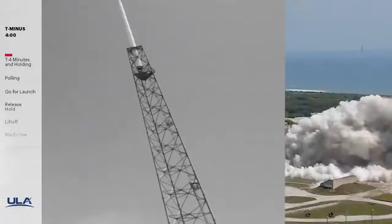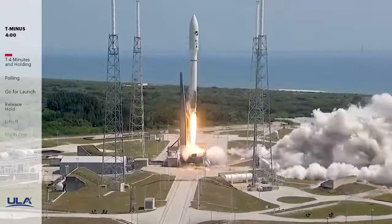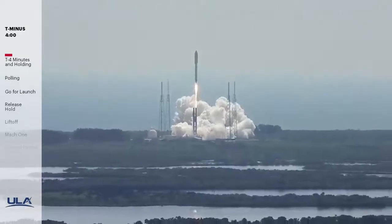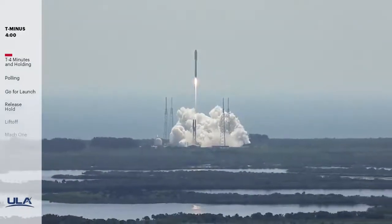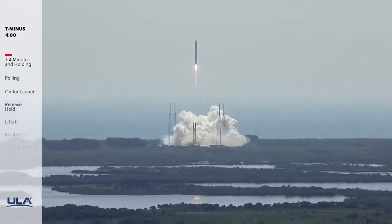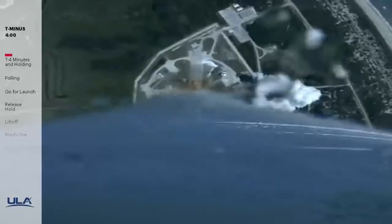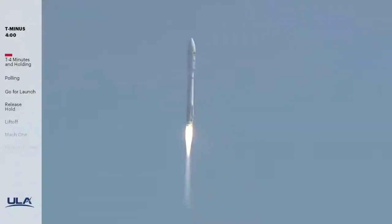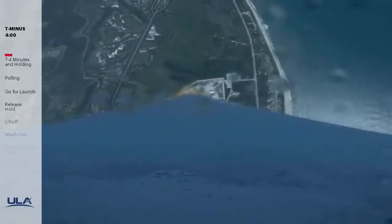And liftoff of the United Launch Alliance Atlas V rocket. The Atlas V RD-180 engine ignites and generates 3.83 meganewtons, or 860,200 pounds of thrust, to lift the rocket away from the pad. Shortly after liftoff, Atlas begins a pitchover to attain the proper flight path, while minimizing the pressure the vehicle experiences during flight.